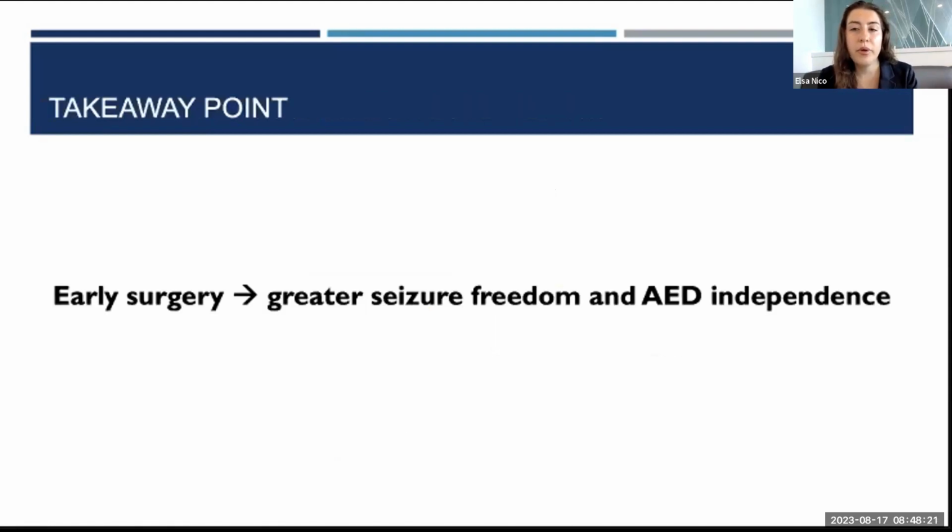So the main takeaway point is that early surgery for cavernoma-related epilepsy may result in an increased rate of seizure freedom and AED independence at long-term follow-up. And thus, as neurosurgeons, we should be really advocating for our patients and recommending earlier surgery for these lesions rather than subjecting them to chronic management with AEDs.